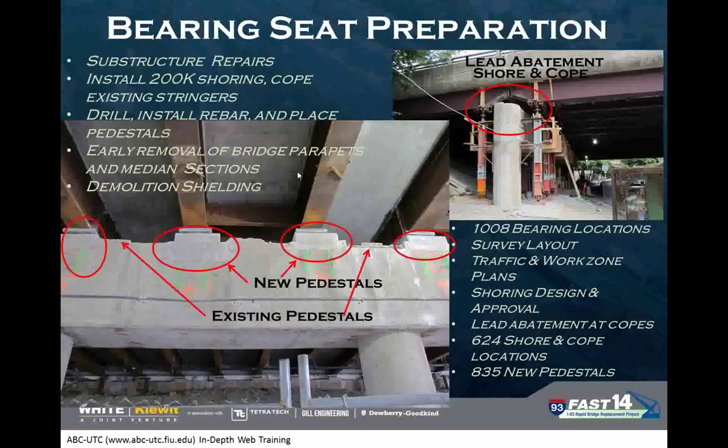In addition to that, you can't see it in these pictures, we had some early removal of the bridge parapets and the median sections up on the roadway, where we would take the bridge parapets off and put some precast barrier up there in a temporary condition. And then, in that middle picture, we would see the new pedestals and the existing pedestals. So they didn't get damaged through the construction and demolition, we'd put some demolition shielding around those to try and protect them.